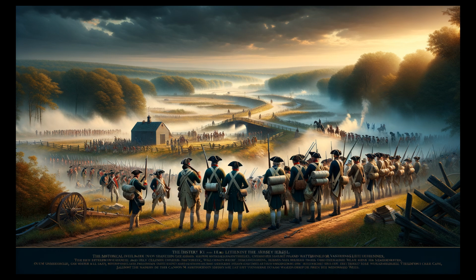Following this, Knyphausen shifted his strategy, redirecting the Queen's Rangers, the New Jersey Volunteers, the Guards Battalion, and the bulk of his British forces from Galloping Hill Road to Vauxhall Road. His goal was to bypass the defenders at the Galloping Hill Bridge from the north. At the same time, Knyphausen led a sizable force of 3,000 men, including the 37th and 38th British regiments and the majority of his German troops, straight towards the bridge.